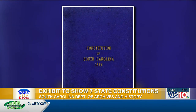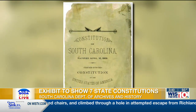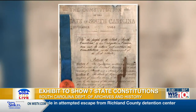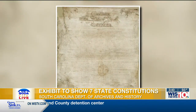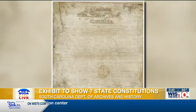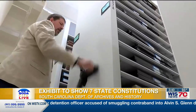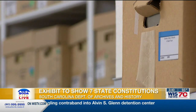Right, and our state does have a very rich history. A lot of things have happened here, as you've explained, like the winding path of all of our constitutions. I understand that oftentimes we don't see all of these constitutions in the same place. Where are they kept otherwise? Well, they're all kept at the Department of Archives and History. And it's the first time in the history of the state that all 7 have been on display. It's a result of us sending all 7 of them to NEDCC to have them conserved.